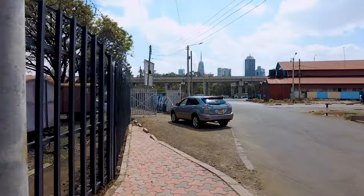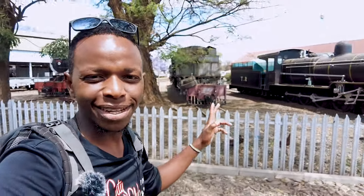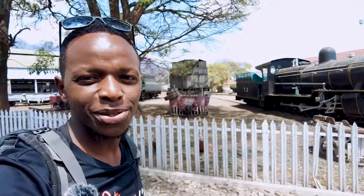Yeah, so I'm done with the pathway that leads to the main entrance. It's just a few meters, then you get to enter. So I've just approached the entrance and here's the entrance. So yeah, let's go in. As you can see on the left side, you can see some of the trains. So I'm just approaching the ticketing place, so I'm gonna share how much it costs for people to get in.